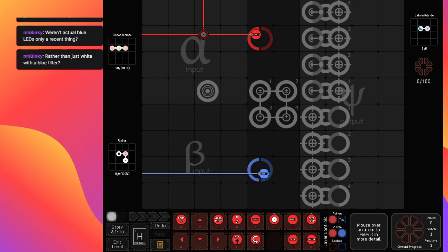So white LEDs. No, it was blue LEDs came first, and then they made white LEDs by just combining all RGB LEDs into one thing. Yeah. I think you might be mixing up with something else.